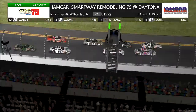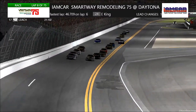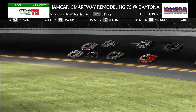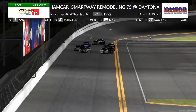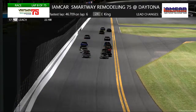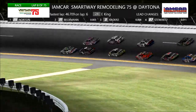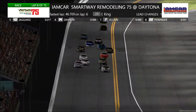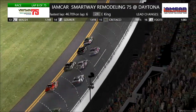Kevin hanging on up front. Christian right there as well. Right now it's a fight at the top of the field. Kevin, though, maintaining the race lead. He's got Nick Rader right there on the back bumper. Rader giving him a bump. And down the back straightaway right now, 8 out of 75 is complete. Stewart right there trying to make it work in that 27, in a couple of cars back right now. Nothing they can really do.